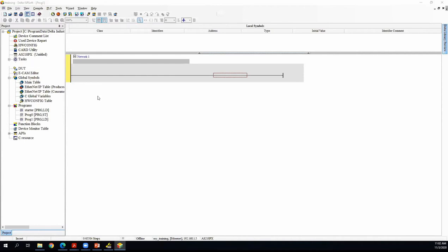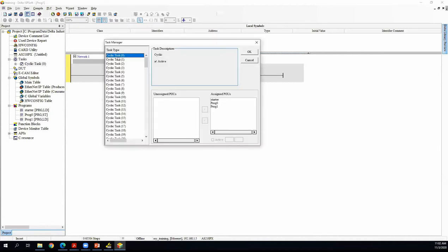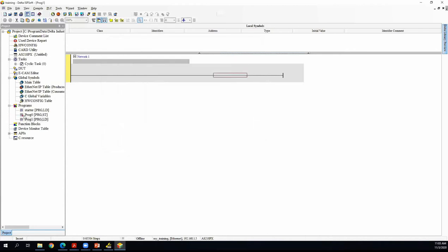In order to adjust the sequence, double click, and then here you can see that task 0 is active, and these are the assigned POUs. You can simply choose program 0, for instance, and then move it higher or lower. Or you can take this one out, unassigned. It means that this one, you can see there is a red cross over here, is not executed.